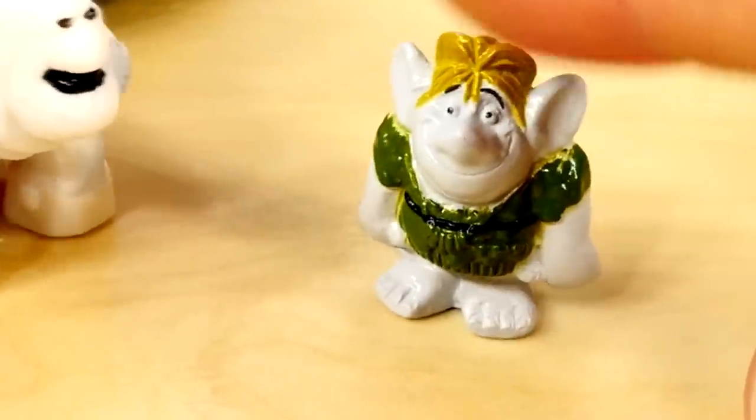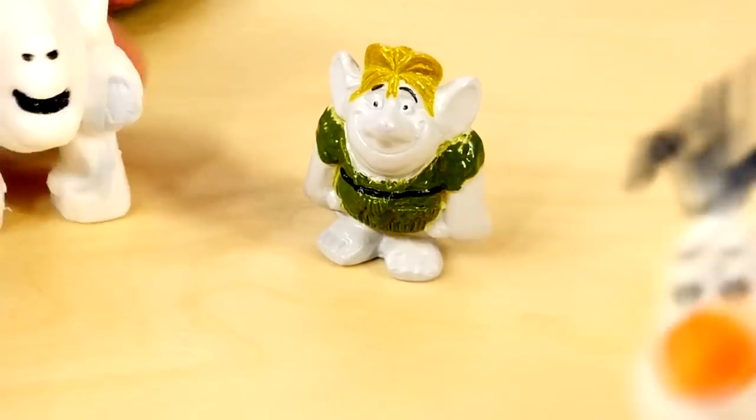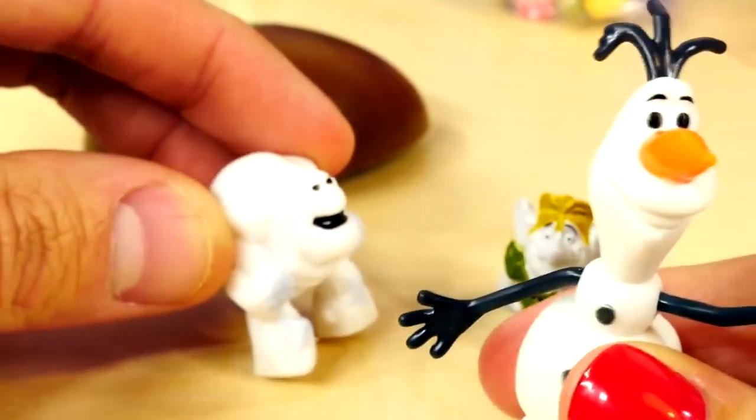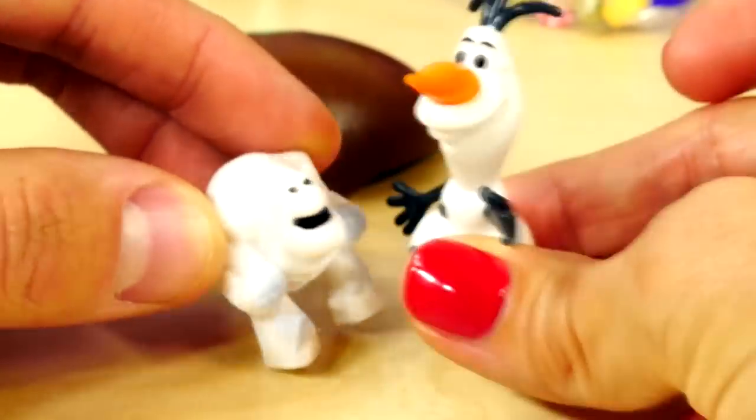Help me, Olaf! I'm here! Olaf loves warm hugs and beating up snow monsters!